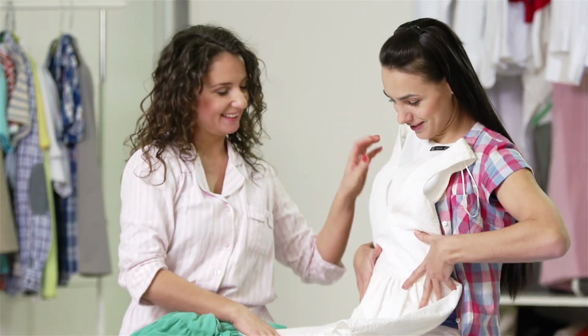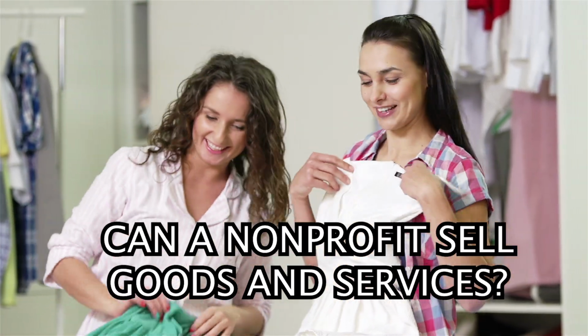Without a doubt, one of the most misunderstood issues with nonprofits is the issue of selling stuff. Can a nonprofit sell goods and services? Well, the short answer is yes, but you're going to want to stick around after the intro to hear the details on this because, trust me, the details matter.